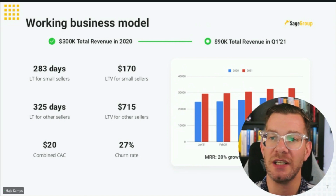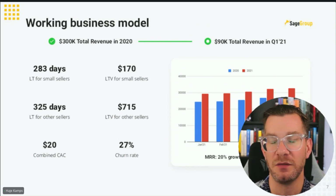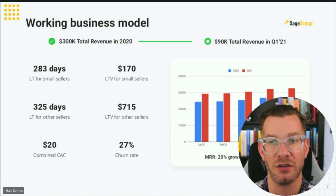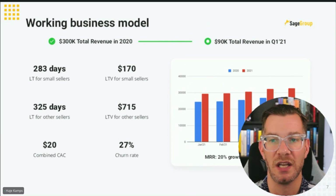Small sellers are churning in less than a year. It says 283 days. Lifetime value for small sellers is $170. That's not bad for a lifetime value, especially if you have a combined customer acquisition cost of $20. That means that for every $20 you spend, you're making $170 on average. That's great. They also say that the lifetime for other sellers is 328 days, which is still less than a year.